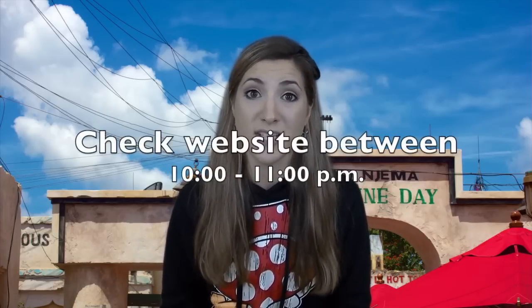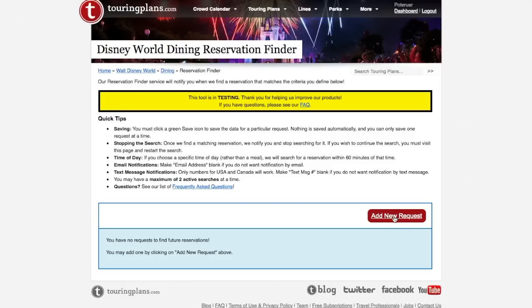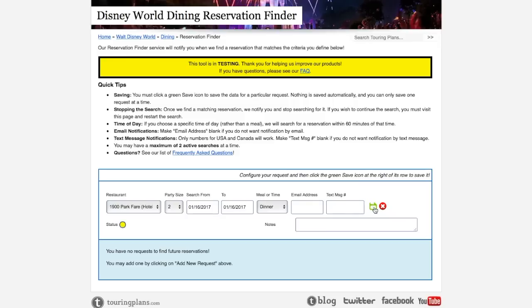If you don't want to get up in the middle of the night, which I totally understand, other great times to check for reservations is between 10 p.m. and 11 p.m. Literally, during that time, just click refresh, refresh, refresh, and see if something shows up. To make things a little bit easier, TouringPlans has a reservation finder that you can utilize. This finder will notify you when the reservation you want is available. Once found, be sure to book quickly as success is not guaranteed.